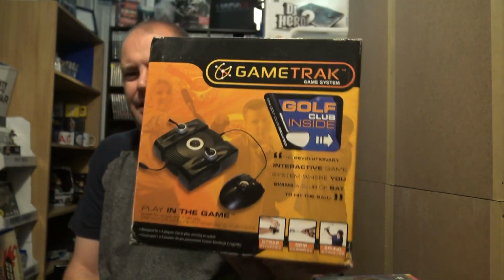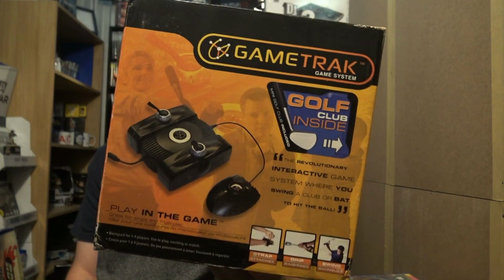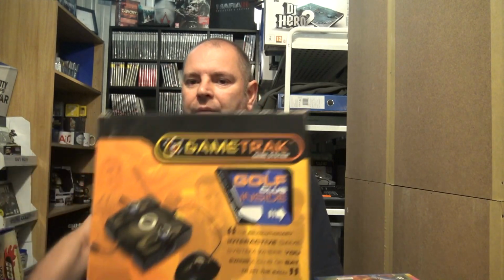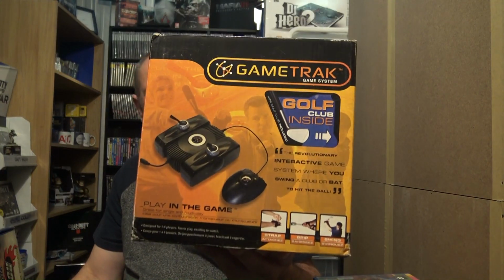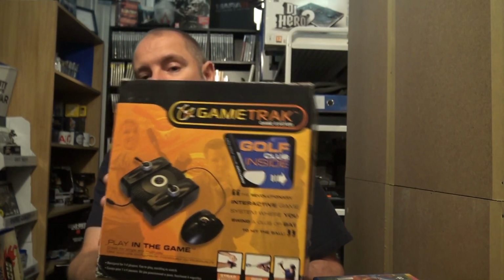It's kind of a weird peripheral. You're kind of like a puppet with things on your strings that connect to the base and stuff, and how you move determines your actions in the game. Probably rather clunky, really. I don't think it really did that well, but lovely to have this.